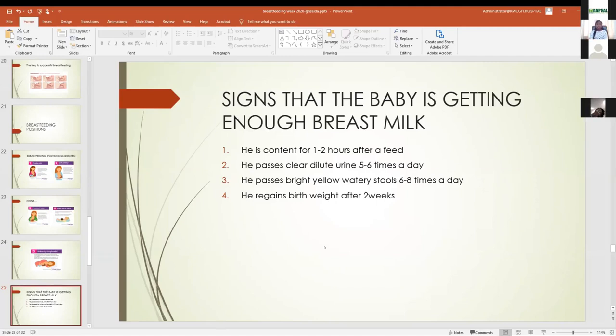Also, you realize that the baby passes bright yellow watery stools about 6 to 8 times a day, and you regain the birth weight after 2 weeks. Regaining of the birth weight is very important. By 2 weeks, the baby would have to regain the birth weight and even add on to it. So that is also another way to know that the baby is getting enough breast milk.